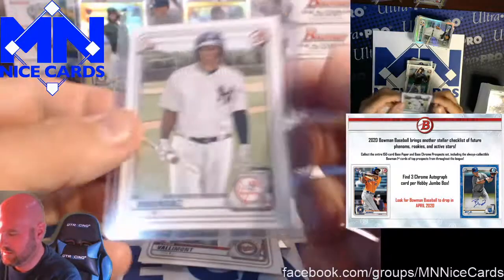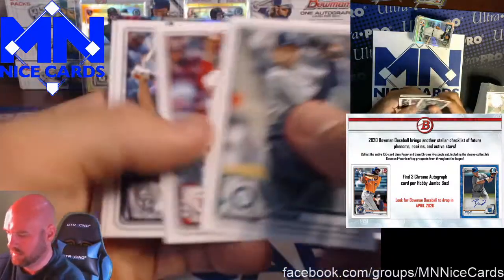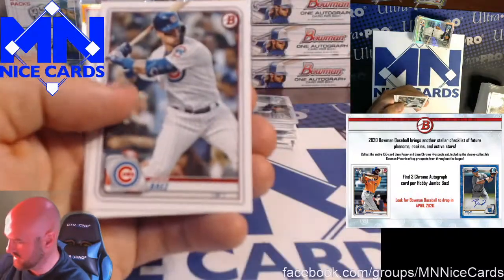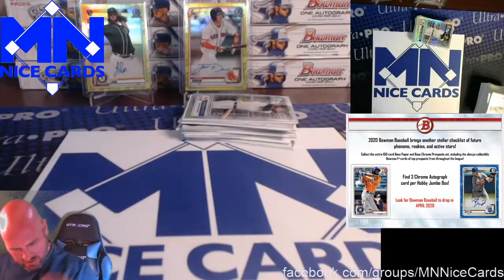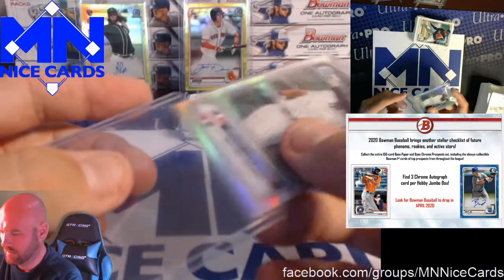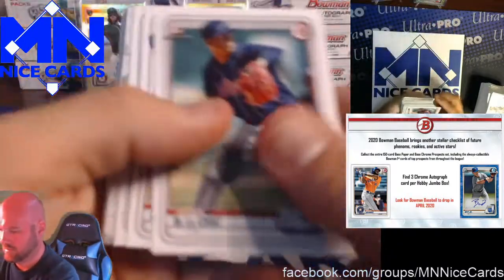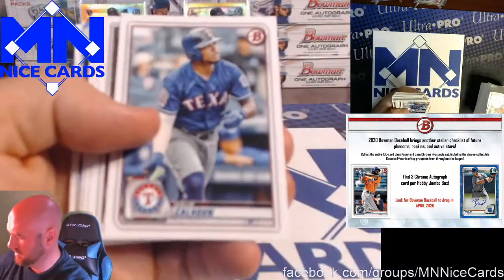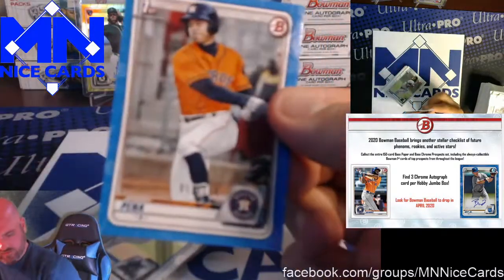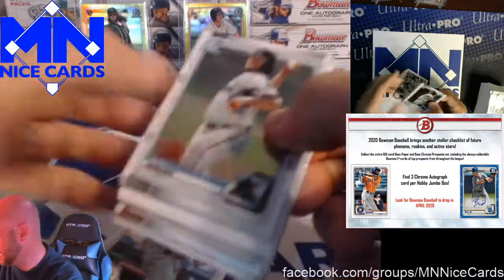Jason Dominguez paper. Lutz. Casey Mize, Hans Kraus. Here's another Jason Dominguez. This is the insert. Dahlback, Levine, Logan Gilbert. There's a Jeremy Pena, number to 150 blue for the Astros.